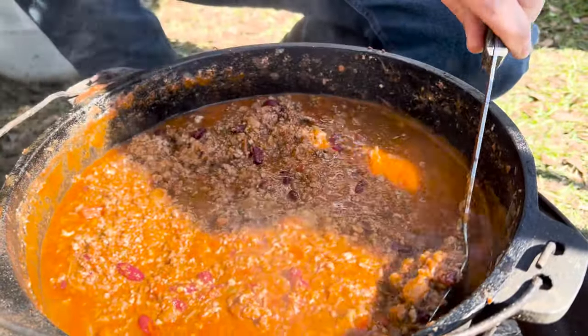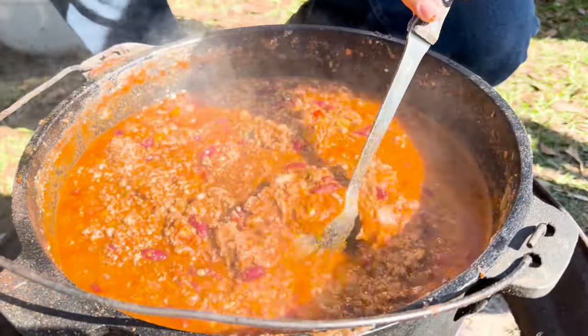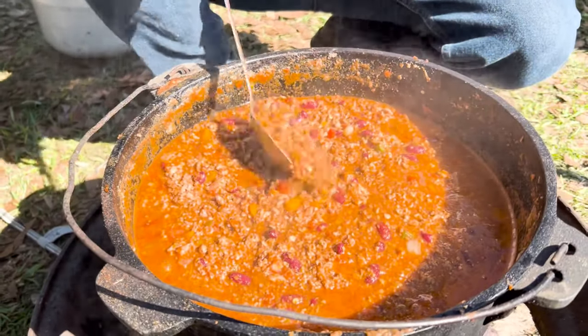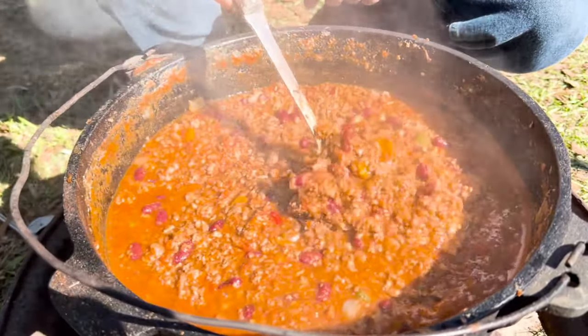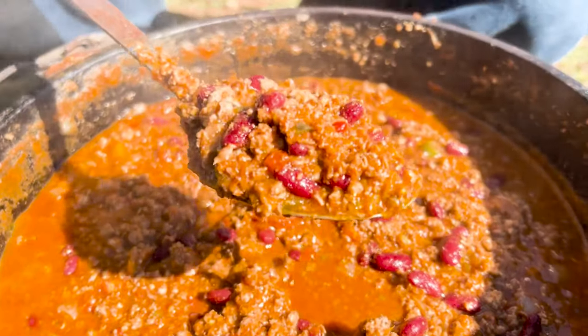Look, he even got the cornbread to go with it, y'all. This man, he's just thinking about all of it. He didn't come to make chili, he come to win. Every time, baby. If you ain't going to do it right, don't do it at all. That's right. Oh, that smells good. Get a load of that.